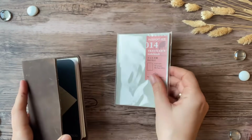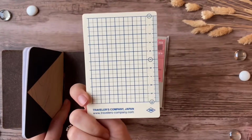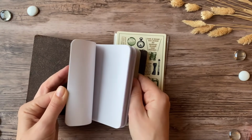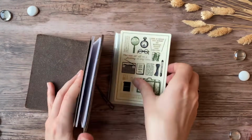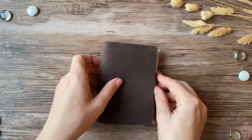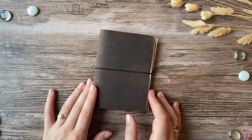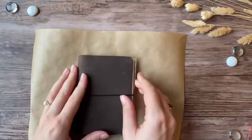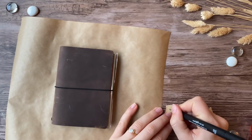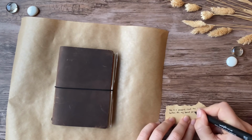So this one is quite special, and it is one of the nicer gifts that I am giving Kat in this advent calendar. This is a passport-sized traveler's notebook. This particular one is from Rustico, but I'm also giving her an insert from the Travelers Company, as well as the little plastic card that you can use to slide under blank inserts so that you can have a grid to follow so that you don't write completely crooked.